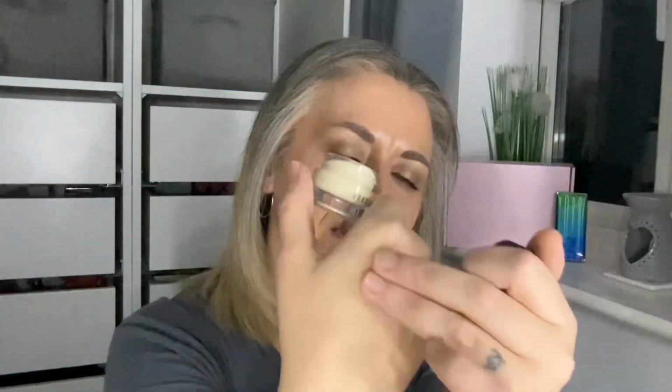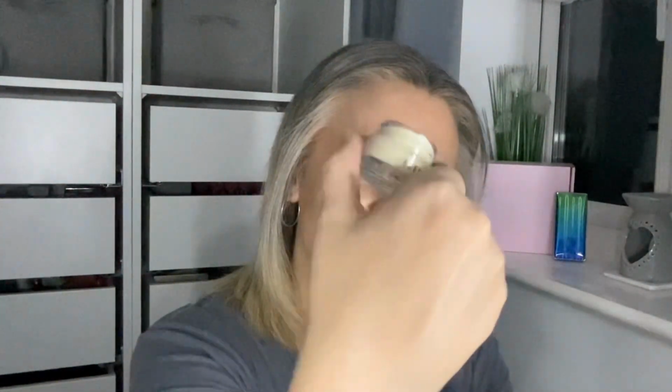So just pop some on there. Oh, that feels really nice. That does feel really hydrating. Okay, it's like lemons. I wasn't expecting a lemony smell. Interesting, and it's a really nice lemon smell as well. Normally when it comes to lemon scents, I'm really picky, but that's a nice one.